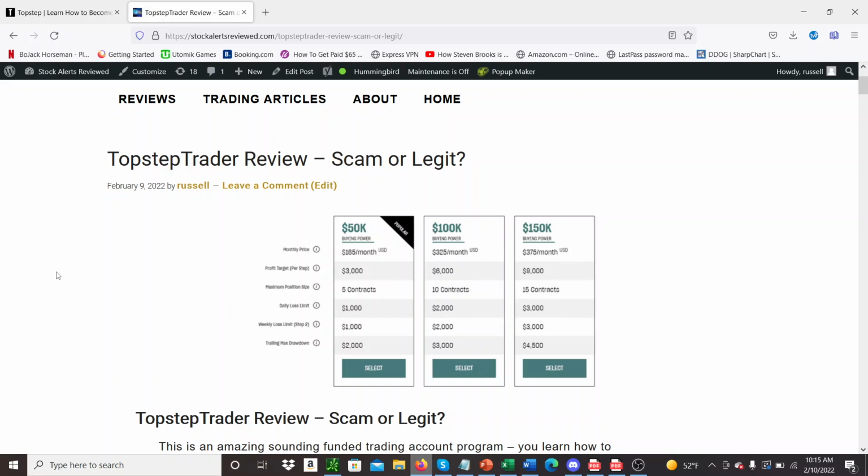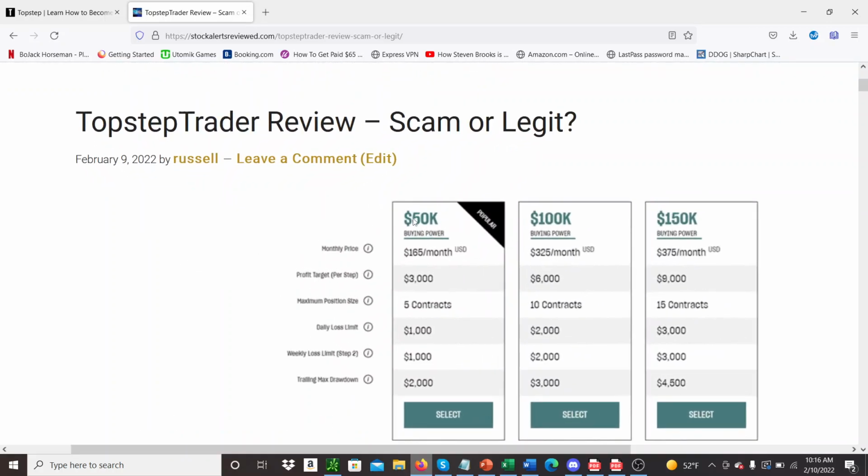So the reason I haven't come across it is I have almost zero interest in futures trading, but I recently got a system, the GPS trader I keep talking about, which does futures. So I was wondering if I could combine it with this funded account thing that TopStepTrader does. Their big claim to fame is if you pass some of their tests, they'll give you accounts to trade from 50,000 to 150,000 of their money, so that you're not actually risking any of your own. The caveat here, though, is you are paying money every month in order to get access to that capital.